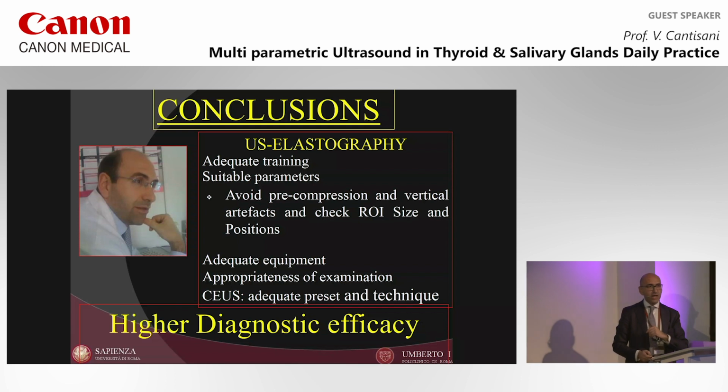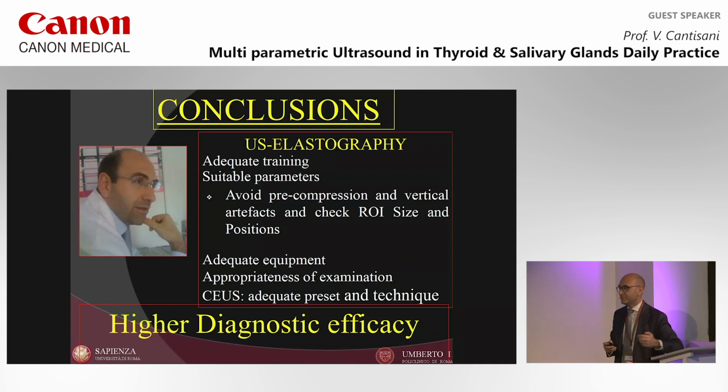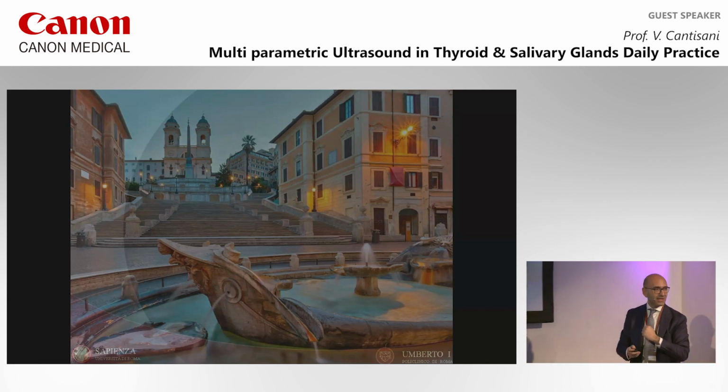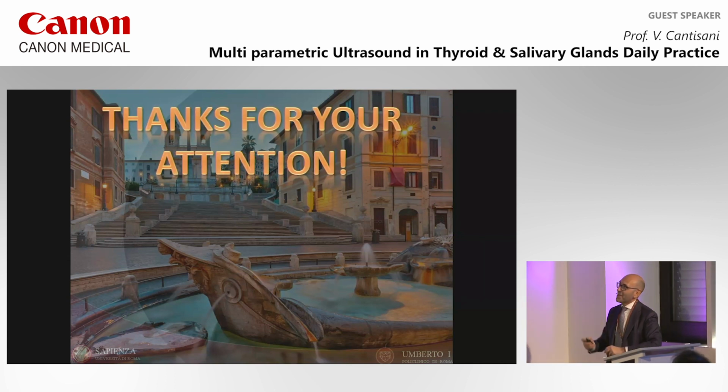Remember, I usually show this image because I ask myself, how can it be better? I have to be trained. I have to be aware of what is present in the literature, so read. Then use your equipment properly. Try to avoid artifacts. Follow the protocol that I showed you. At the end, this is a picture from the Fontana, from Piazza di Spagna.